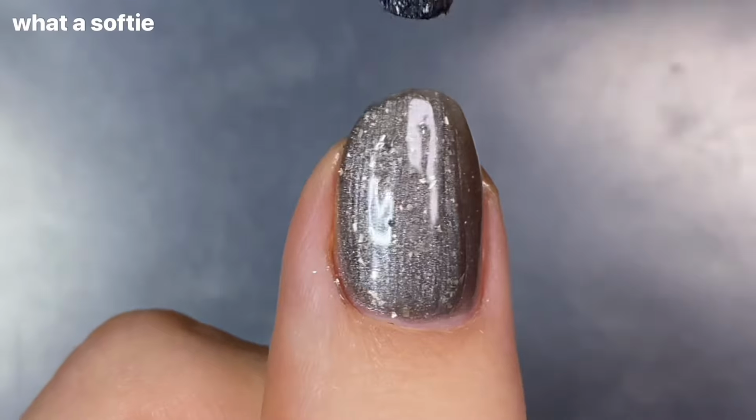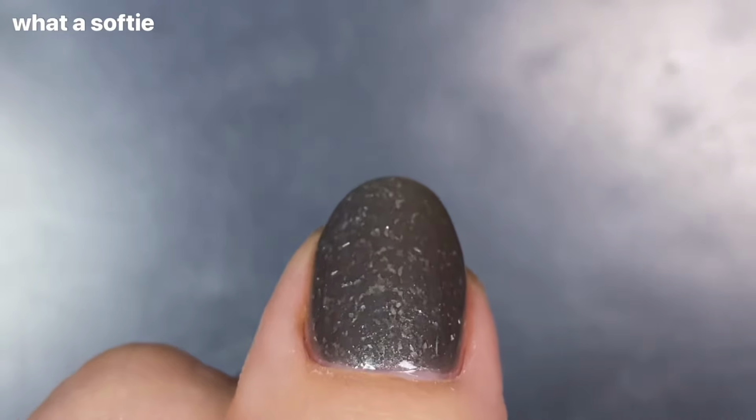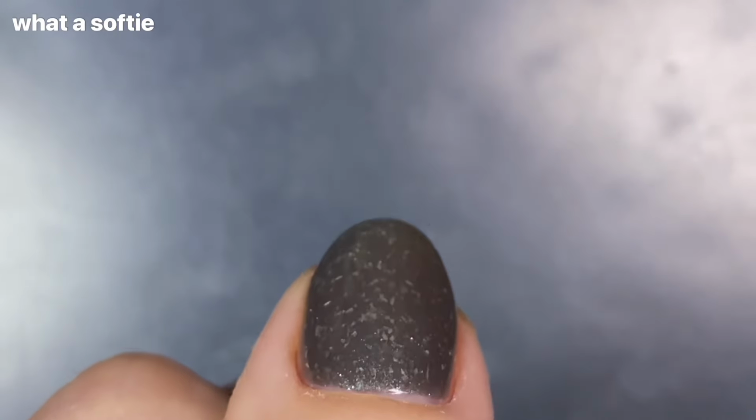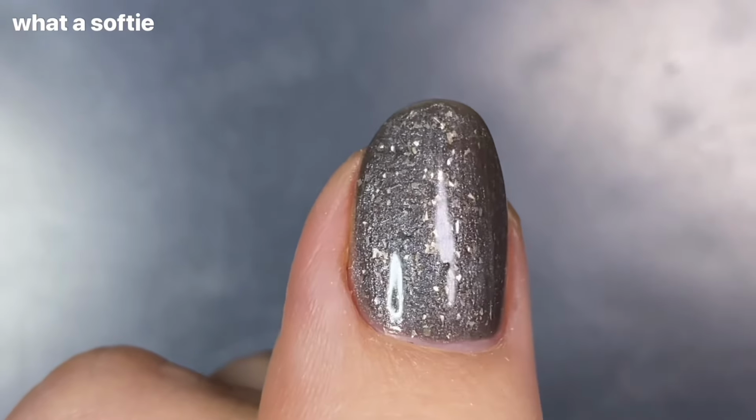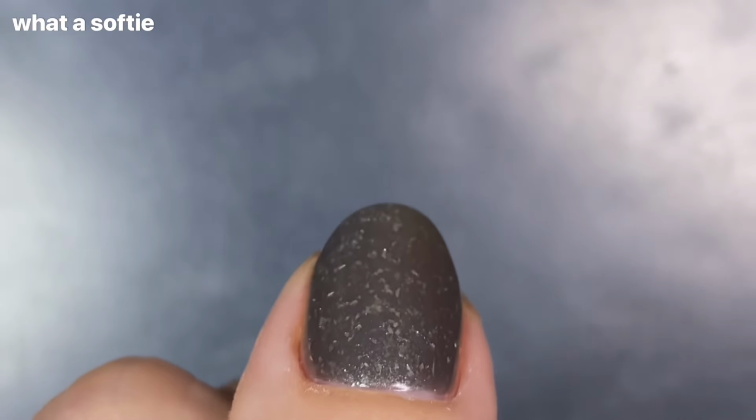This one was also surprisingly sheer on the first coat. I kind of wasn't expecting it to be that sheer, but it did build up really beautifully in just 2 coats, where I don't think you would need 3, but it could just depend on your application.